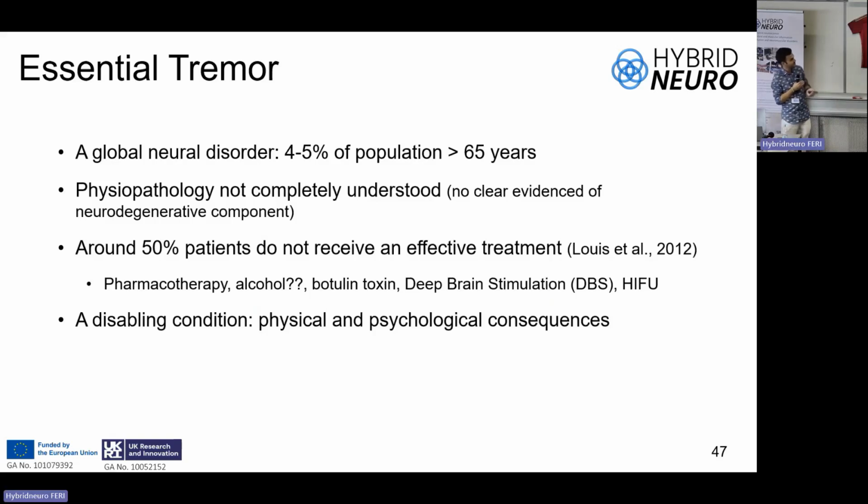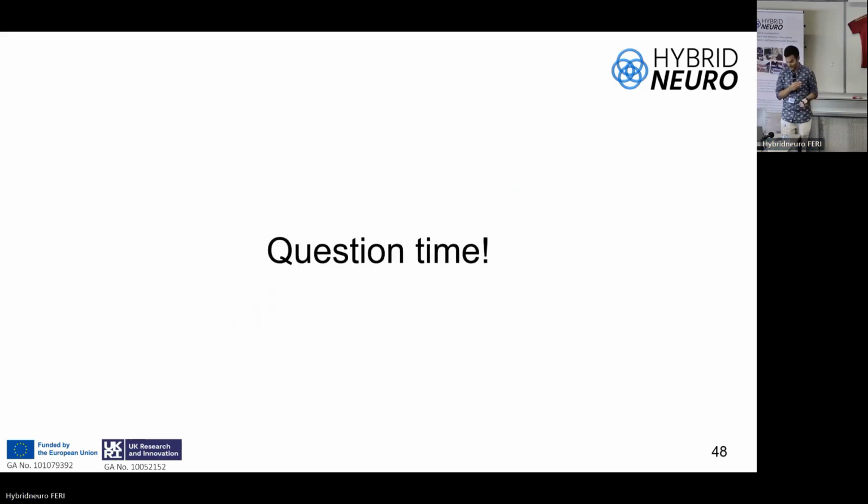Then you have, again, botulinum toxin, DBS, and high-intensity focused ultrasound, which is a more or less recent technique. It's a thalamotomy, so basically, with ultrasound, they burn and completely destroy one of the main nuclei involved in generating the tremor oscillations. That helps a lot, and the tremor is cured, at least for a few years, but you are also destroying a part of your brain that was probably doing something else. So not everyone wants to risk it. And as I said, it's a disabling condition.